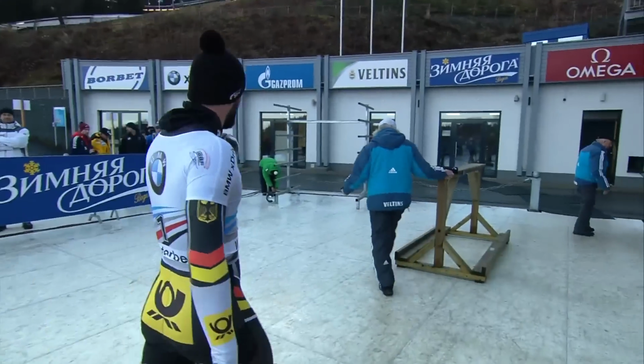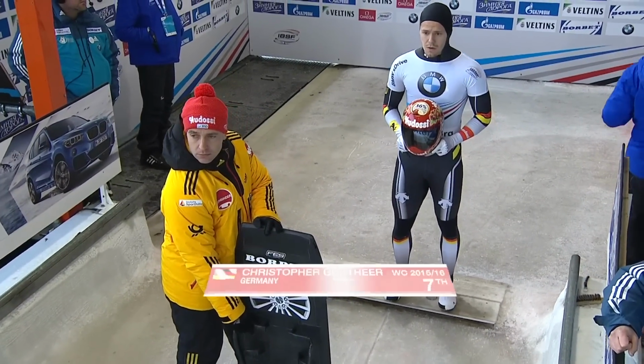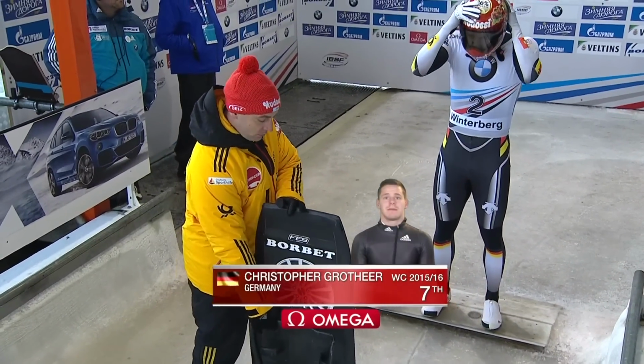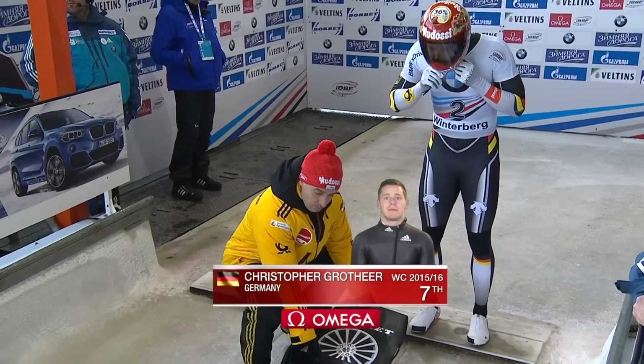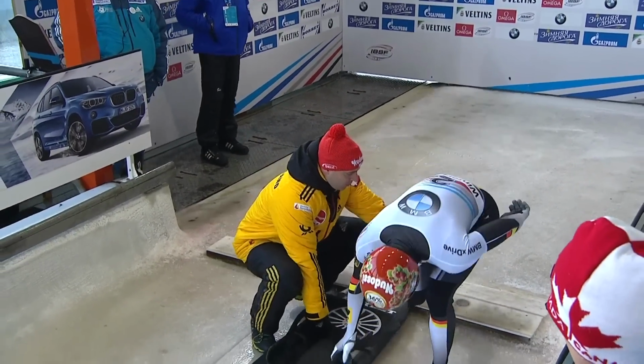Well, there's the starter, Axel Jung. Now the chasers. Christopher Groothaar right behind him, 23-year-old. They both train and test at the Oberhof track. That's a track that we don't use in Eastern Germany. It's not big enough for Man Bob. But most of the skeleton athletes are coming from Oberhof.